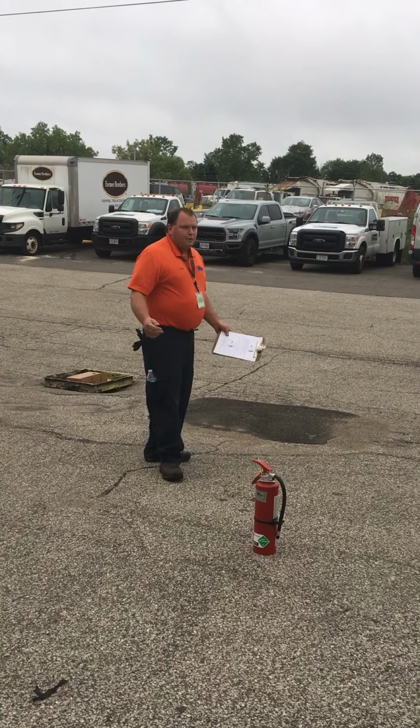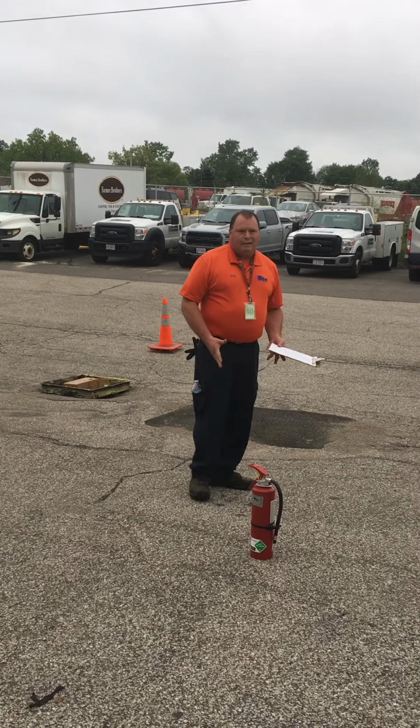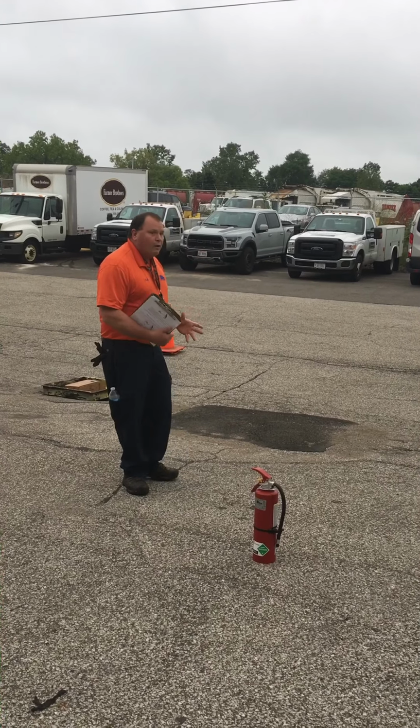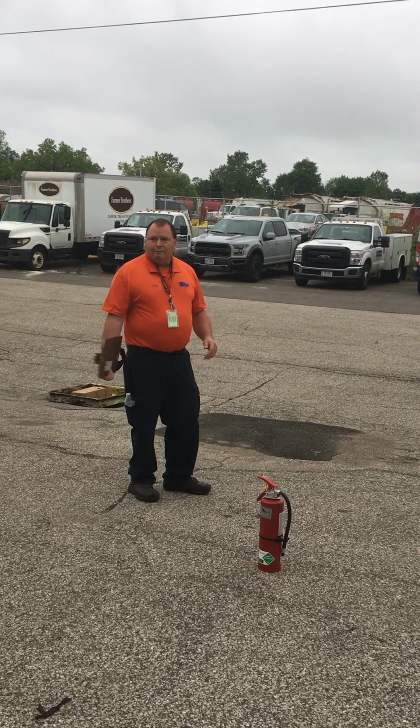Only fight fires when they're small and contained to a small area. We're thinking the size of a waste paper basket. Anything bigger than that, don't even attempt to fight it. These fire extinguishers are not meant to fight big fires. They're to put out small, contained fires. If it gets any bigger, don't fight.